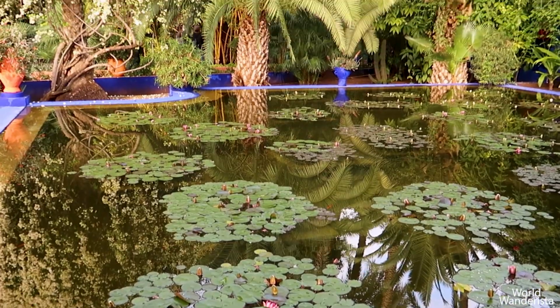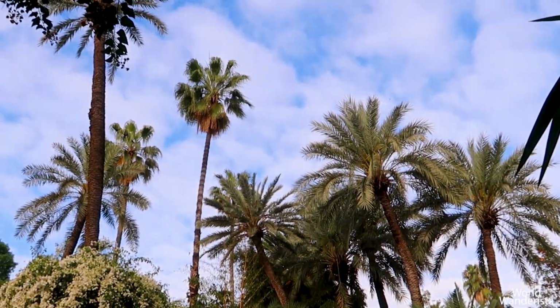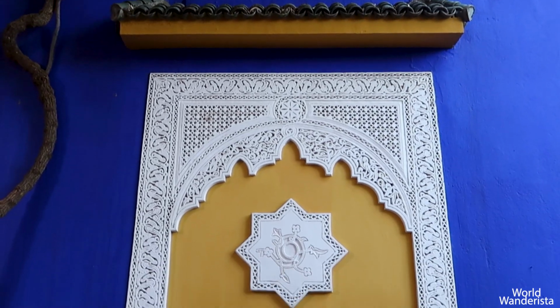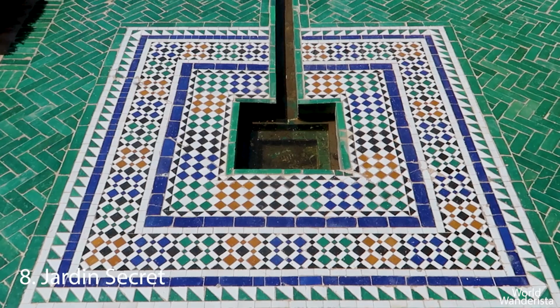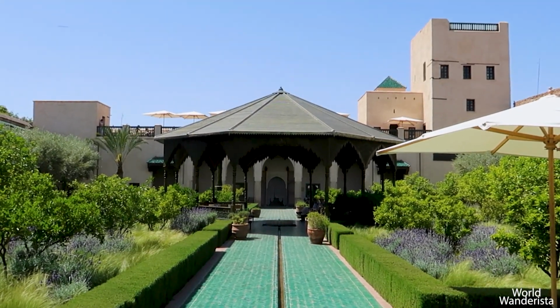The garden is one of the most popular tourist attractions in Marrakech. In addition to the garden itself, the site also features a small museum dedicated to the Berber culture, a bookshop and a cafe. A lesser-known garden and thus more quiet is the Jardin Secret, located in the heart of the Medina of Marrakech.